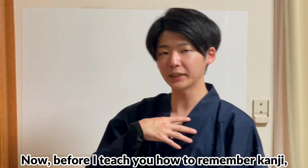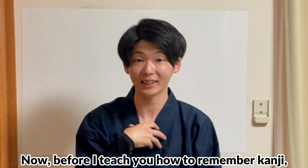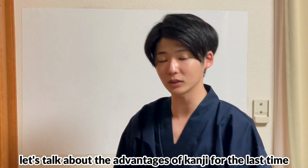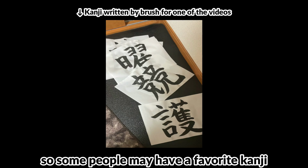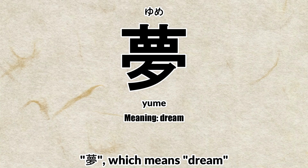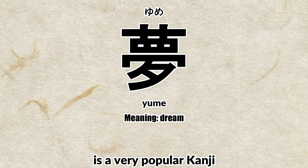Now, before I teach you how to remember kanji, let's talk about the advantages of kanji for the last time. First, it's cool! Each kanji has its own meaning and shape, so some people may have a favorite kanji. For example, yume, which means dream, is a very popular kanji.